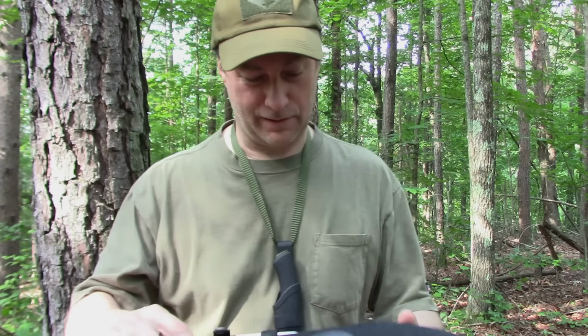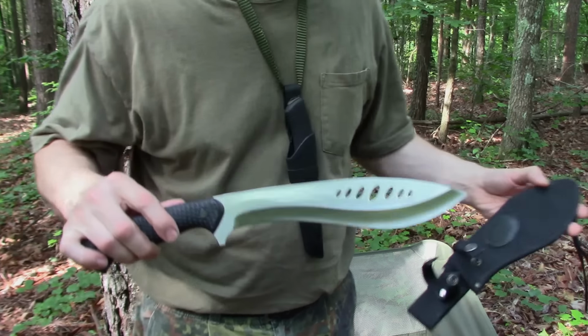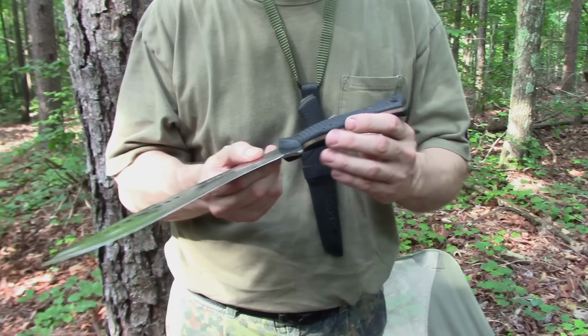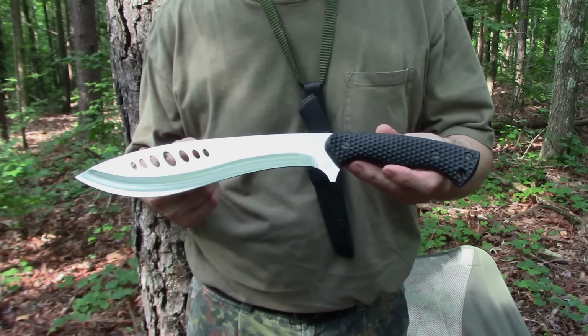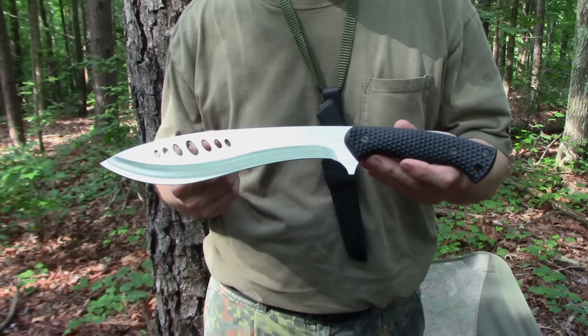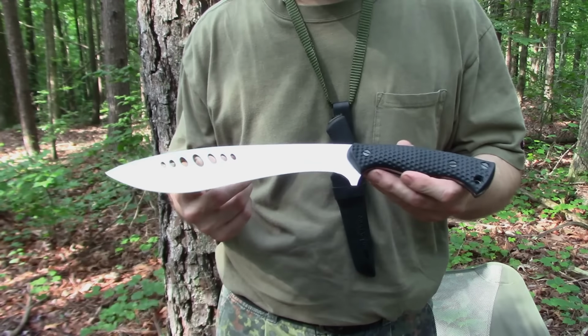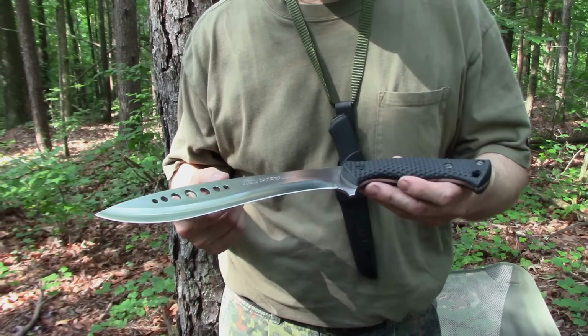So it's a 2-button snap on a Cordura case, and you pull it out, and this is it. This is the unicorn of all machetes. I've seen these online, but like I said, in the past 19 years, I've only seen 3 for sale online, and all 3 of them have been in Japan. Certainly the most polished machete I've ever seen. Oh yeah, without a doubt.